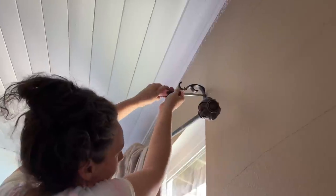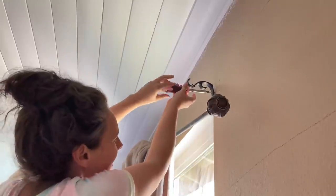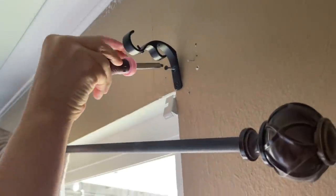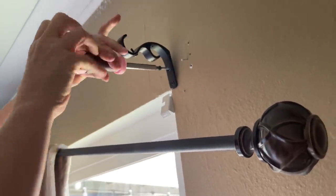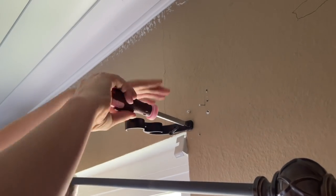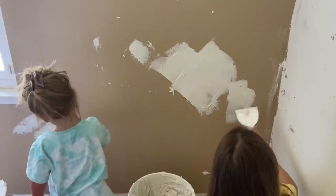This is a couple days later, and yes, I am still undecided on the wallpaper. So I told the girls just joint compound from halfway down, and it will give me some more time to think about it, because if I'm going to be applying wallpaper, I will not be joint compounding that part of the wall.